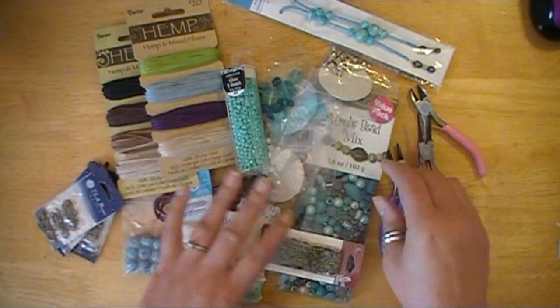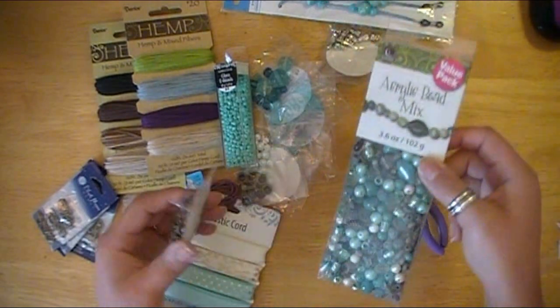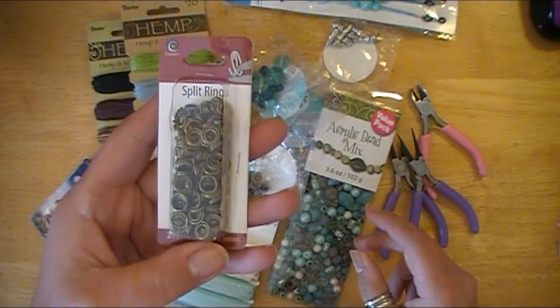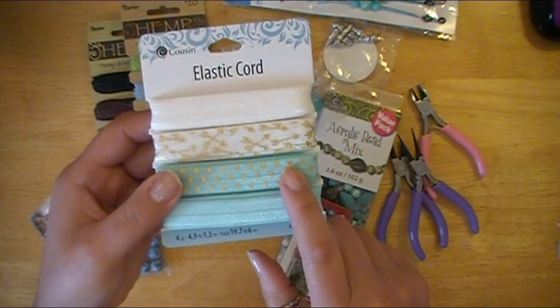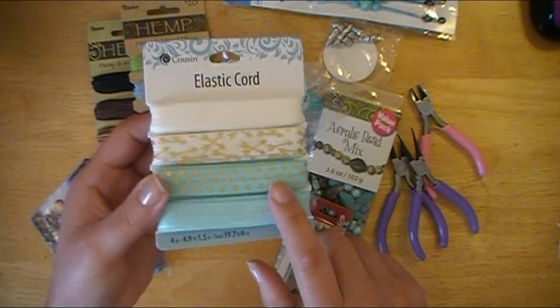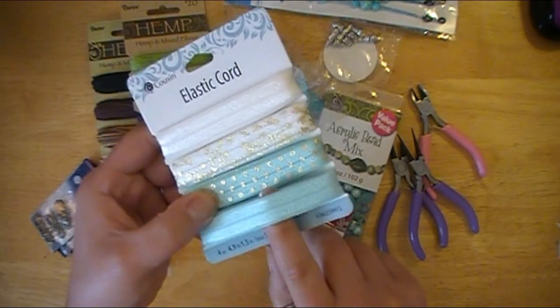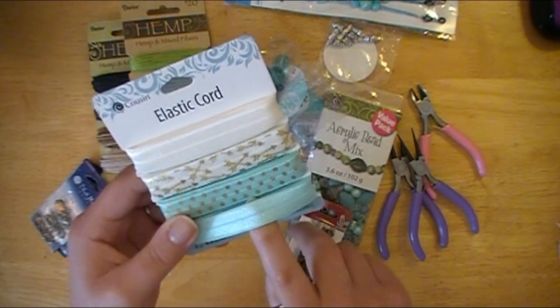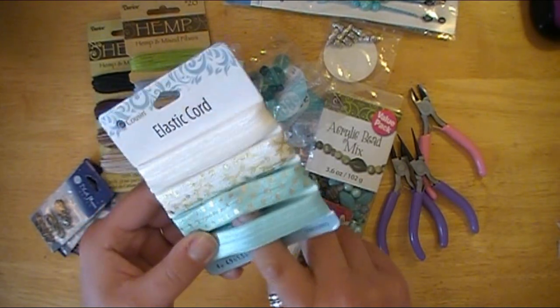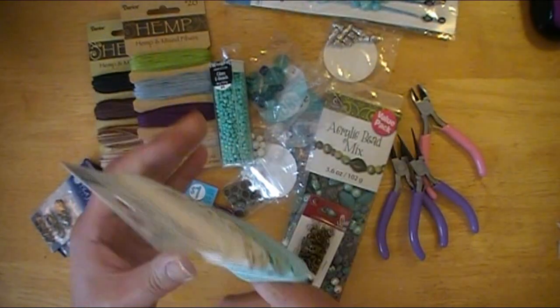Just some different seed beads and acrylic bead mix here, and then I have some split rings to add all the different charms on. I might use this in the bookmarks, I don't know, we'll see. But this is maybe to use as some planner bands, or things like that, for my pain journals.